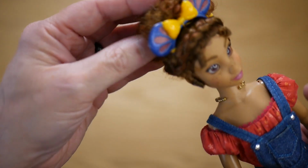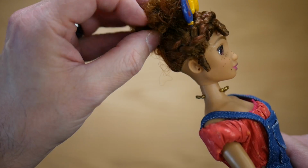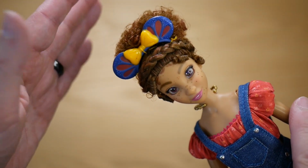I don't know what her hair will be like if you released it, because there's a rubber band around it. I'd be interested, but I'd kind of dread to see it as well, because you would never get it to look this nice again, I don't think.